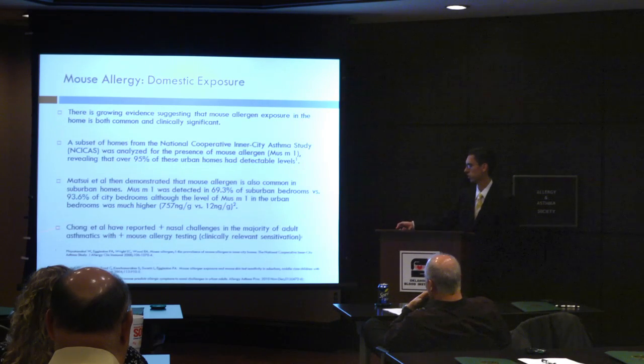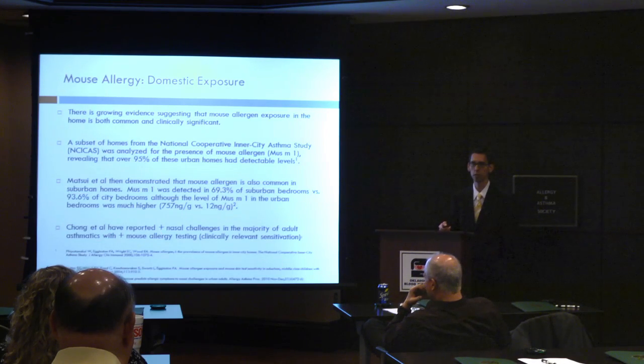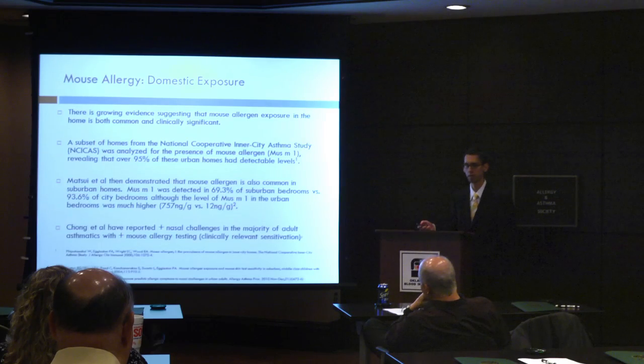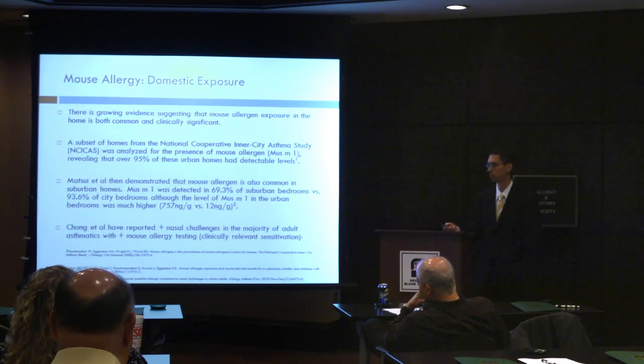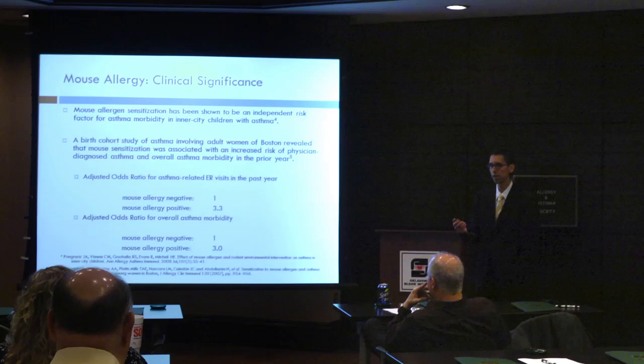Our speaker next also did a study on this, and she reported looking at patients that had documented allergy by either skin testing or in vitro testing to mouse, and did nasal challenges. And the majority of those asthmatic patients that were mouse allergy positive did have symptoms. And so this really shows us that it probably is a clinically relevant sensitization. There are multiple other studies that have shown that mouse allergy is a risk factor for asthma morbidity in inner city children. And there are also studies looking at adults that have shown very similar findings.